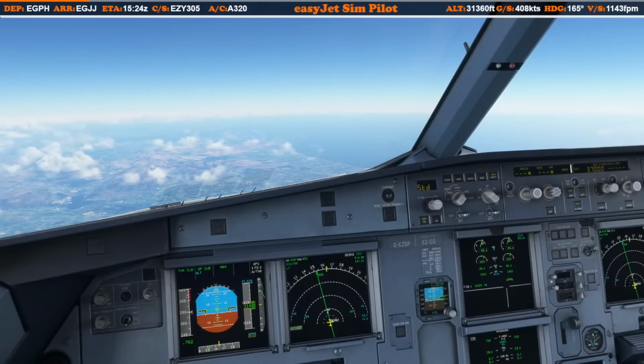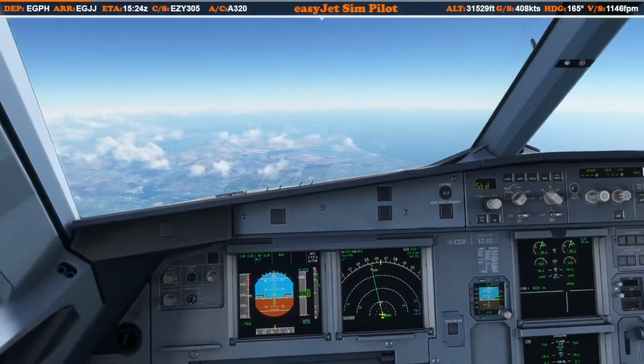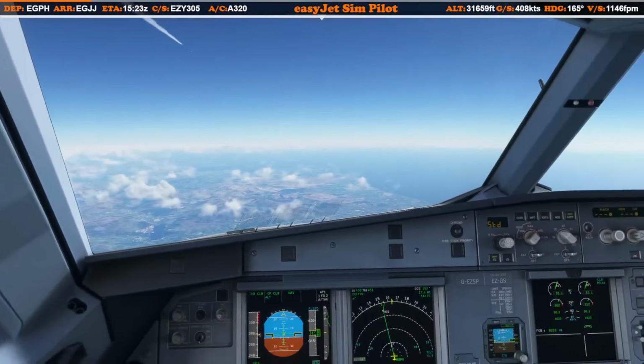Right, here's that jet stream. Have a look at it. This is what we were talking about, sort of pre-flight. It's going to take us a bit longer than normal. If we were doing the return journey, of course, then that would be much shorter. There's that traffic that we've got.